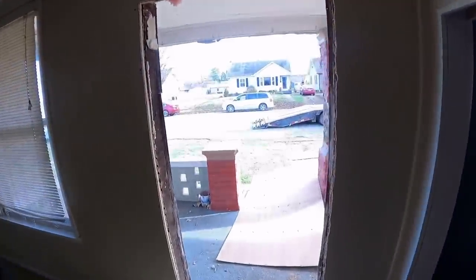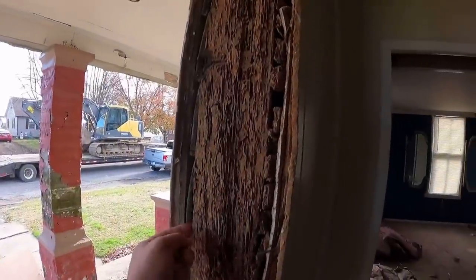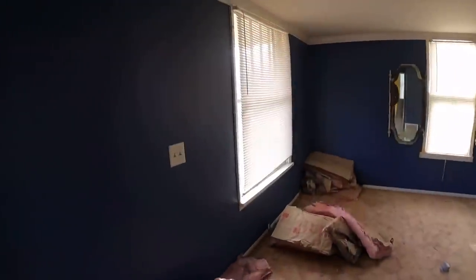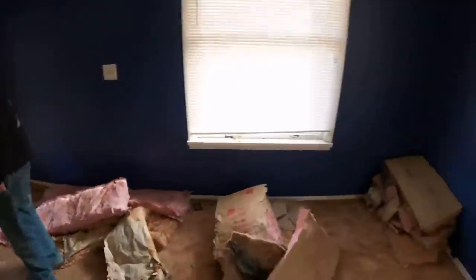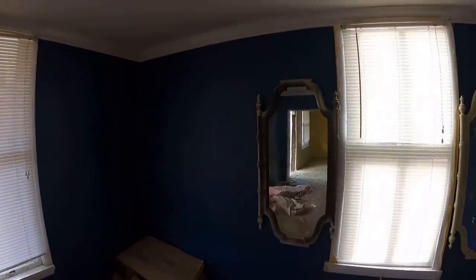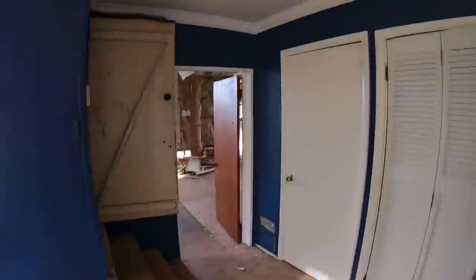Oh, I see you opened the front door for us. So nice of you. Check this out. This is brand new wood. Oh! Somebody fed this house with the termites. Got a nice, this room here, if you just looked at this room here, you'd be like, nice. Mirror, mirror on the wall. Don't break it. 7 years of bad luck.